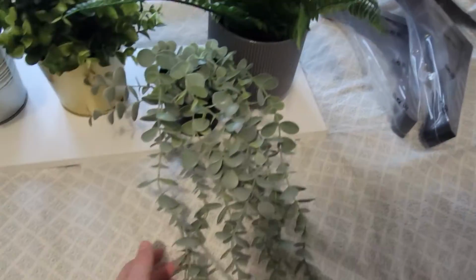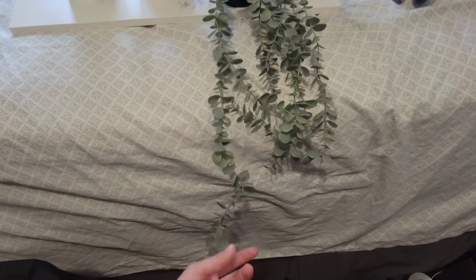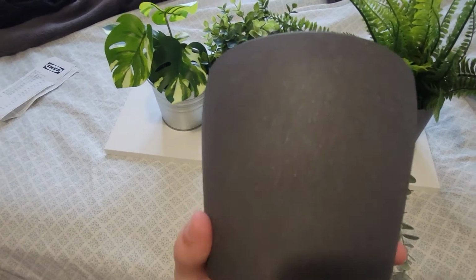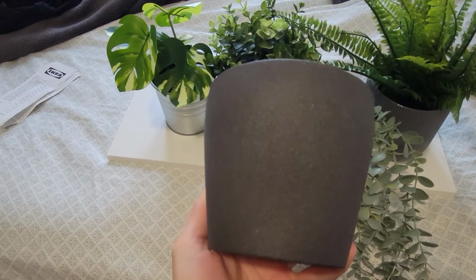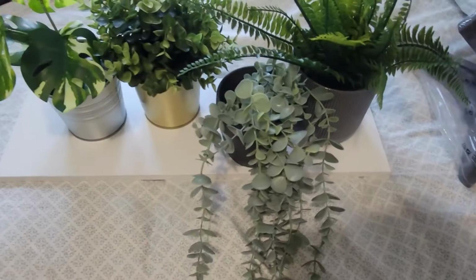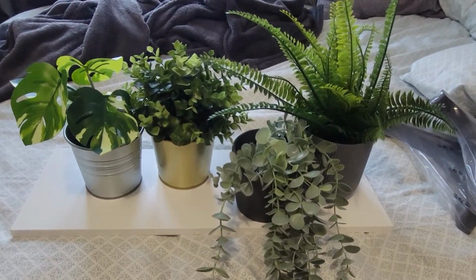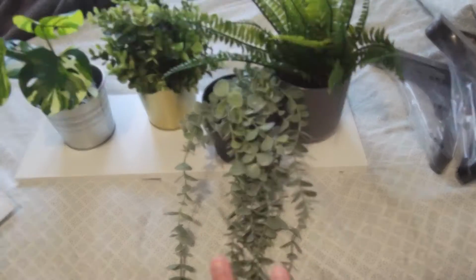That's a different time. Then this one, I really like that this one is super long. Just got a stone, super textured. It feels like a rock texture. So those are the ones that I picked out so far. It wasn't super expensive either. Yeah, that's why I go to IKEA, because it wasn't super expensive.